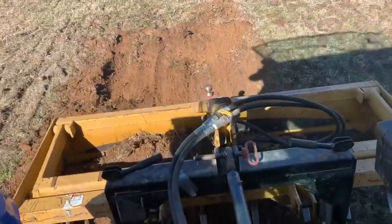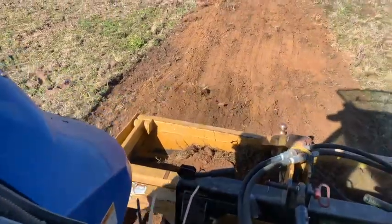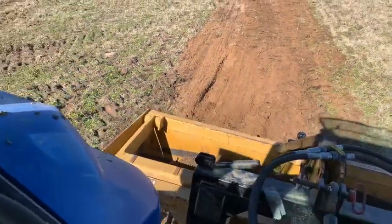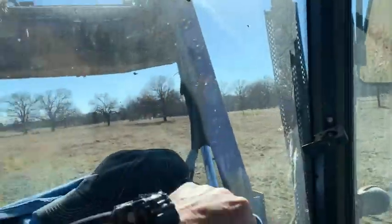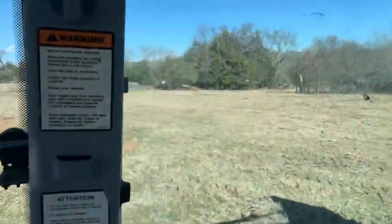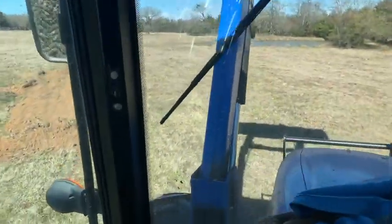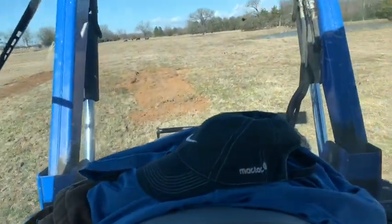And the more you do this, the smoother it'll get. And you can see the little bit wider it's getting too. I like it. Like I said, it shouldn't take more than a couple of passes on each one, and then we'll have these low spots cleared out, and this should not hold water anymore. At least that's the plan. We will see.